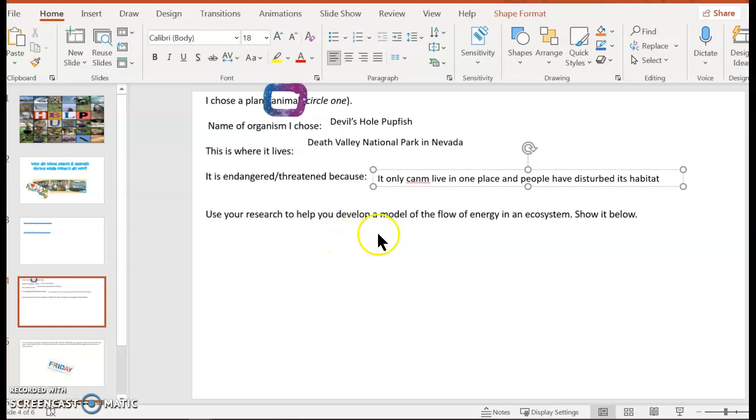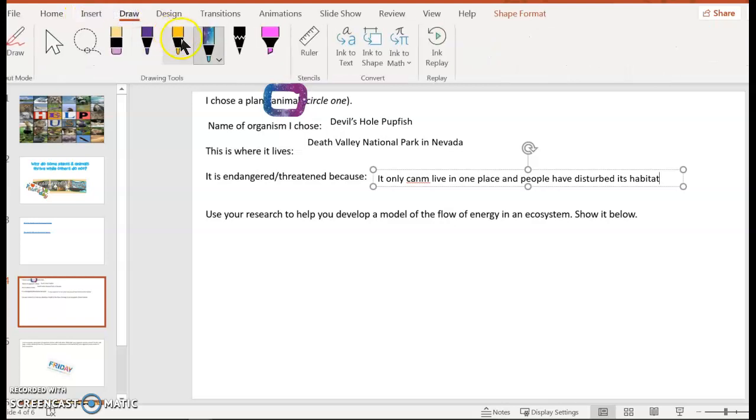Use your research to help you develop a model of the flow of energy in an ecosystem. Show it below. Okay, well, I know, first of all, that it's always going to start with the sun.